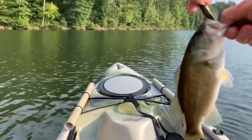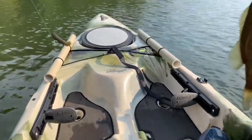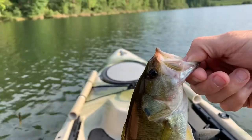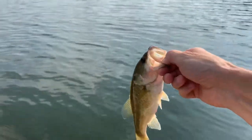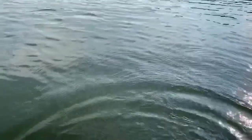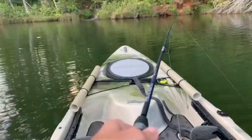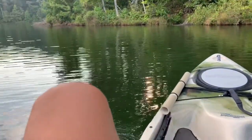I am way out here, right where it starts getting a little bit shallower from the deep water. And they're hanging right there in that little transition spot between the deep water and right where it starts getting a little bit more shallow. Thanks, bud. Yes. Hammering them today. Well, we caught some more bait, guys. At least we're catching them.